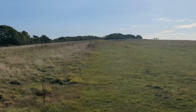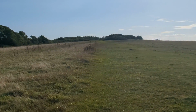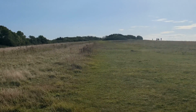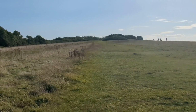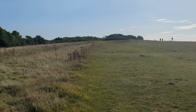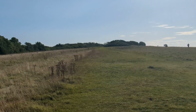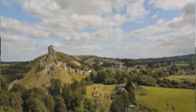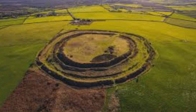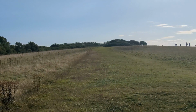But the reason I've brought you up here is because we've got Highdown Hill Fort up there in the distance, and I've been on holiday in Cornwall and I drove there. It's a long drive and I saw some amazing sights upon my drive. Amazing hill forts, things that look like hill forts, all the way along the journey. And it was a family holiday, so it was not an explore, and I didn't get the opportunity to explore.